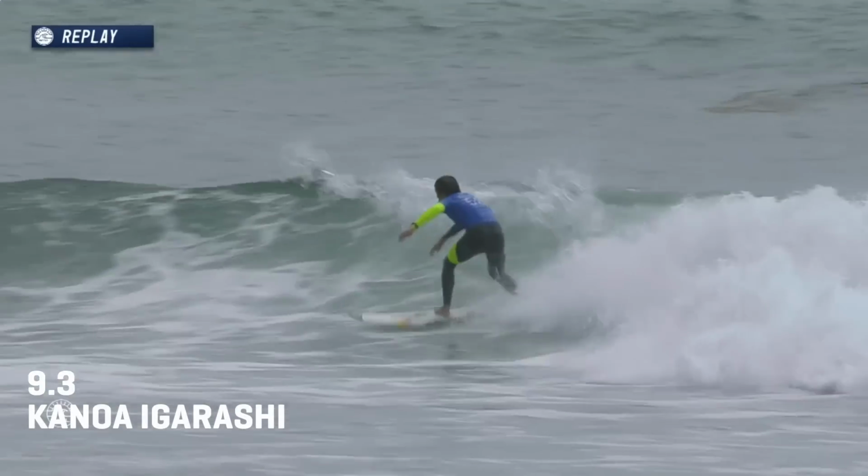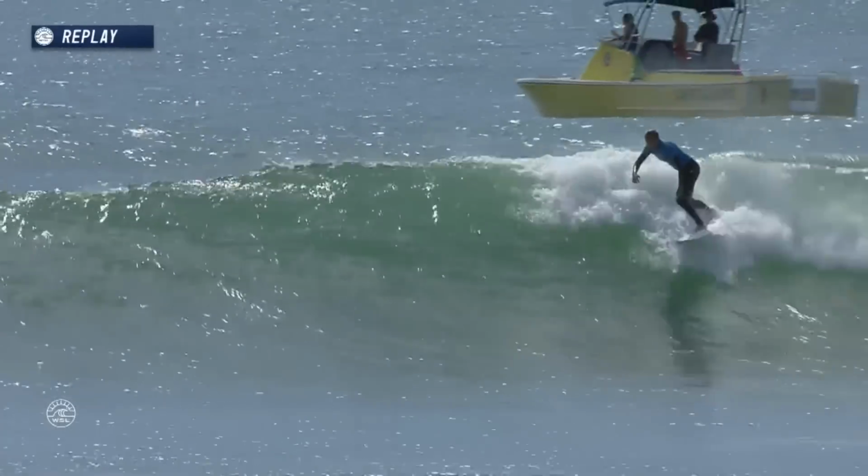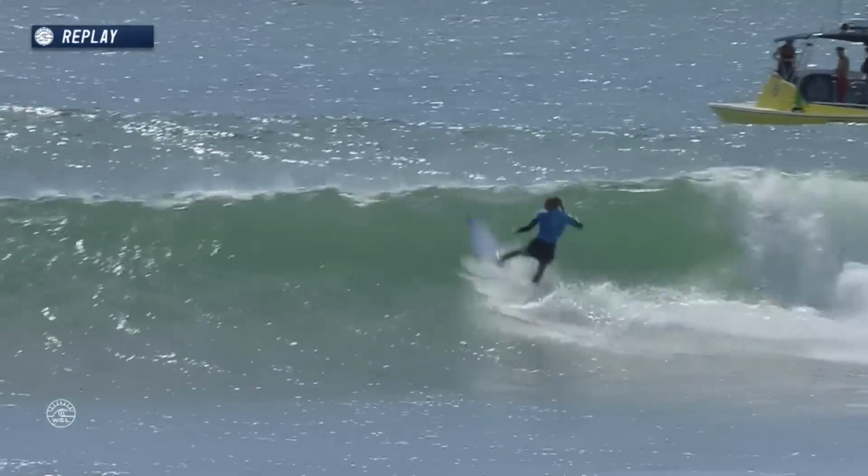I mean, look at that wave. That thing just kept bending at him. You know, even with the fall at the end. Day long. Lakey on the flip side of the coin, first wave of the set.